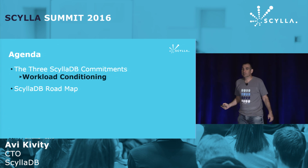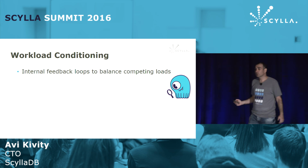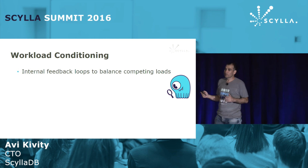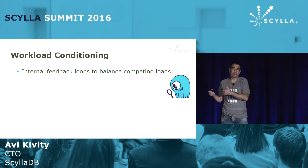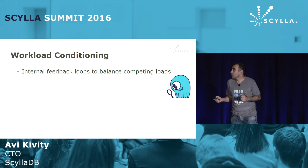And the third item that I mentioned is workload conditioning. Workload conditioning is a way to use feedback loops. You measure something internally from the database, and you use that to change how the database reacts.